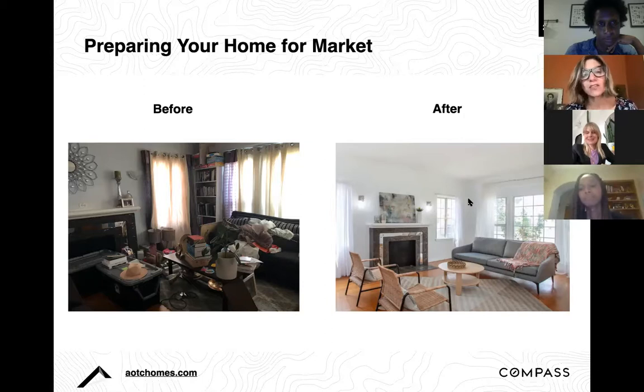And even the before picture, you know, it's not picked up. You might think that we're doing that for effect, but that's just how it was when we took the before picture. But even if it was picked up, even if there weren't laundry on the couch, it's such a difference. They painted the cellars, the white sheer curtains, the less is more. Not having a lot of stuff is extremely important. Yes. Huge difference.